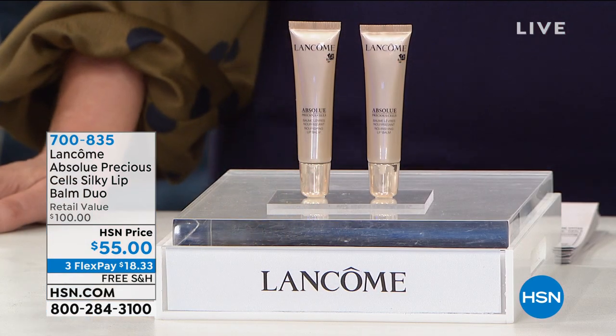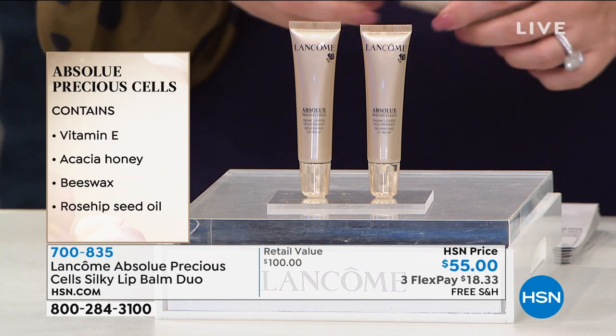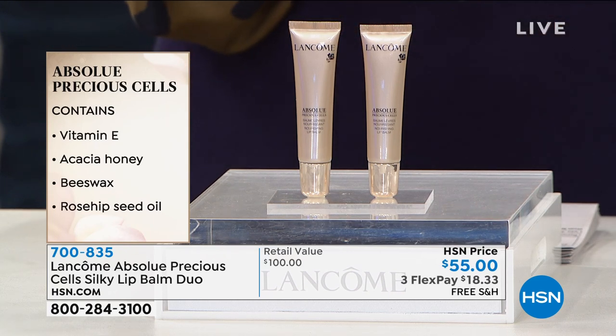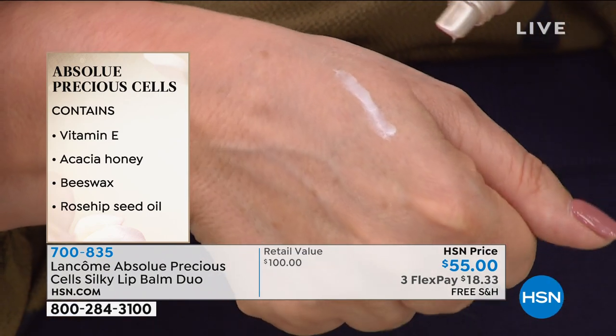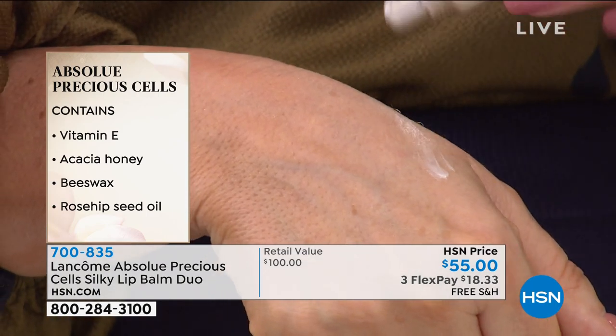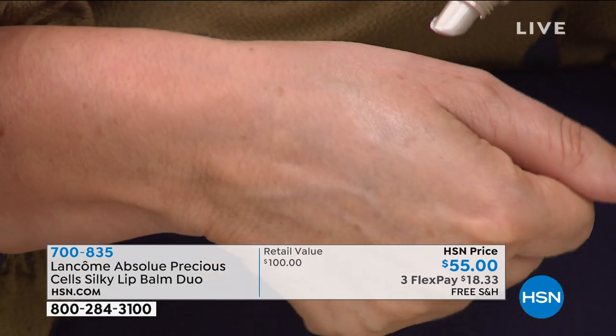There's vitamin E that heals the skin. There is honey, which adds additional hydration. Beeswax that smooths those fine lines and wrinkles. And last but not least, that beautiful rosehip seed oil, which nurtures your skin. All these ingredients take it more than just past a lip balm. This is skincare for your lips.